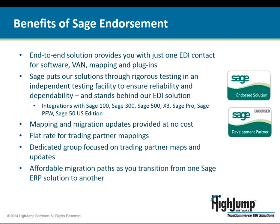So whether you have a very intricate partner or a very straightforward partner, it's always the same cost. And whether it's a new or one of our existing mappings, there's the same cost for that. And we have a dedicated group focused on trading partner maps and updates. This is really important because we're actually working with the trading partners. In the event that the trading partner has an outage, a problem on their end, we're able to communicate that to you, so that you're not sitting there going, I don't understand why this isn't processing.